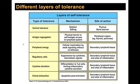Now there are other mechanisms like peripheral anergy. This is where you get antigen recognition by B cells or T cells, but there's no costimulatory signal. So for B cells, there's no complement proteins, there's no T cell signal to the B cells. So you might make a response, but it actually will shut down. And for T cells, if the dendritic cells haven't been activated, they don't have costimulatory proteins, so the T cells will undergo this peripheral inactivation.